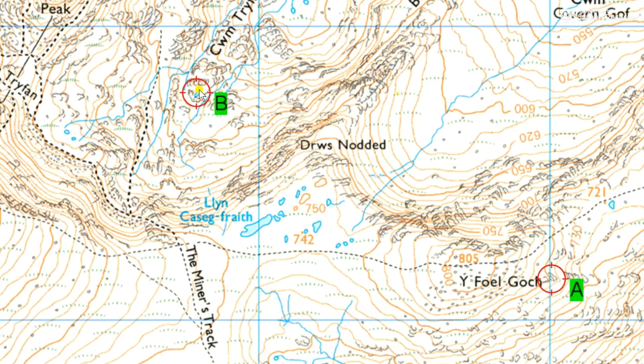such as tick off features, attack points, what's going to tell you you've gone too far, and think about, would you take a different route in poor visibility? So what are our options?